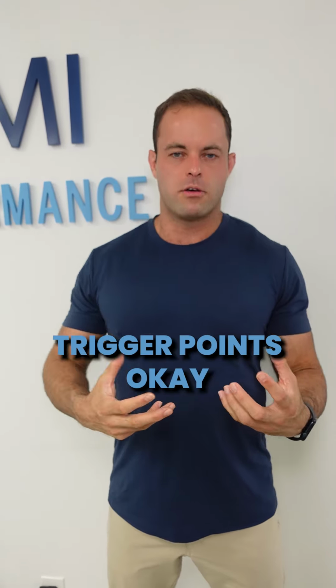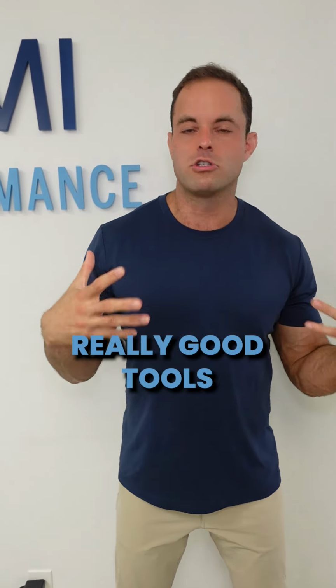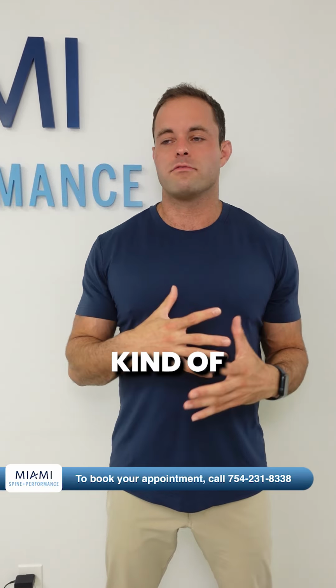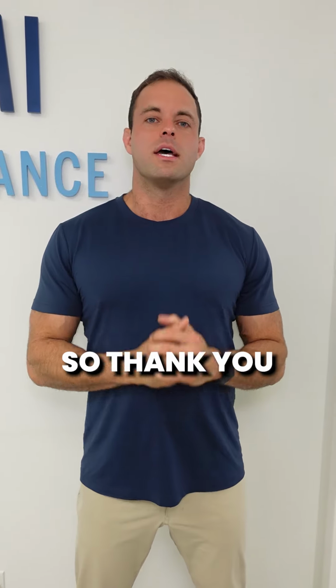Now, of course, if you're somebody that is experiencing all 3 of these, a treatment plan including all 3 is very, very possible. But these are some really, really good tools that we use in manual medicine. And I just want to give you guys some insight into what type of tool is appropriate for what type of case.